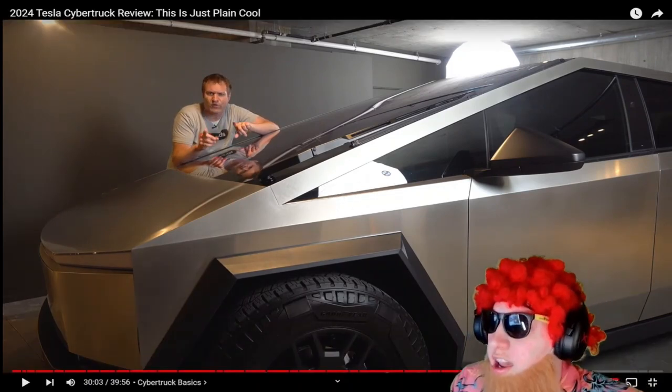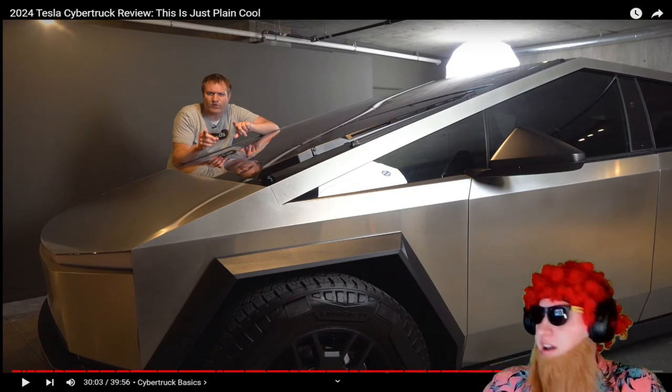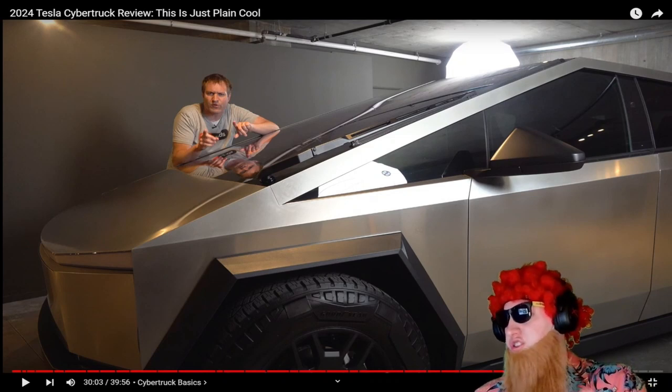It's not a truck because it doesn't have an engine. That's why it's not a truck. I do not categorize this as a truck. This is an electric car.